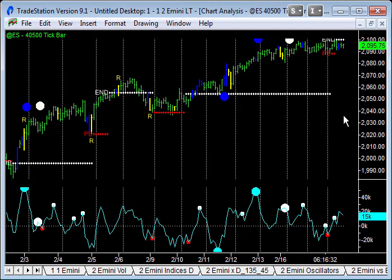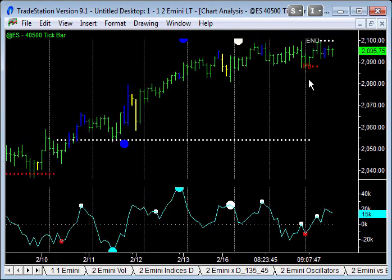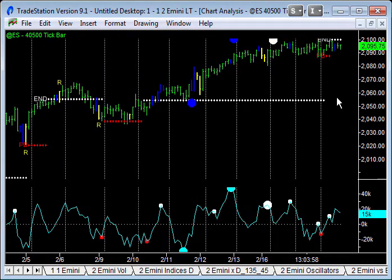And the 40,500 tip bar chart. We've done pullback to end of trend. This is very similar to a 45-minute chart. Exhaustion buy, bearish divergence, pullback to end of trend, blue professional up bar, over the last couple of three days on these highs here, finding it difficult to get through 2100. So there we go. That's my view on this tight consolidation zone.